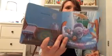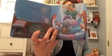I like the ones with a forward motion, where they do this, and then the next person does this. It goes with the old lady who swallowed the fly song. I don't know, do people still sing that? Anyway, it's cute. It's not the really old illustrations like I like, but it's still a really simple, pretty illustration. It doesn't look too new.